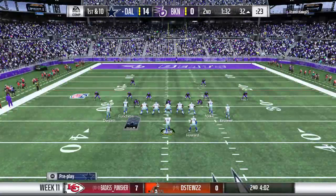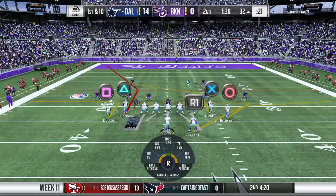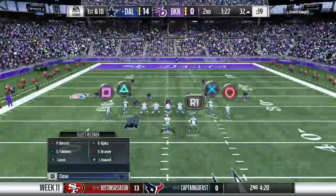All right, here we go. Green 39. Detroit! Detroit!